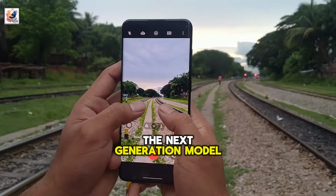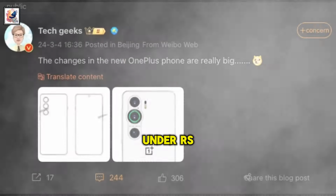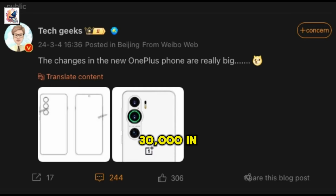The next generation model is also expected to be priced between Rs 26,000 and Rs 30,000 in India.